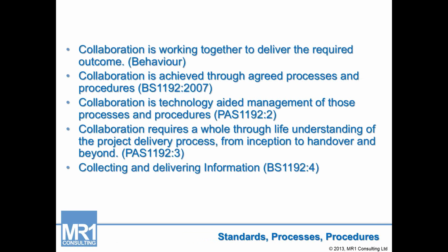Collecting and delivering information is another requirement here, which we haven't mentioned. It was in the pack I showed just now, but I didn't mention it, which was BS 1192 Part 4. This is about delivery of information, or COBie, as it's commonly called. The separation of graphical representation and the sharing of that information through IFCs or whatever other means is about changing and exchanging the graphical representation, but the data is much easier to collect and to share through a common format or a common framework as defined in COBie.